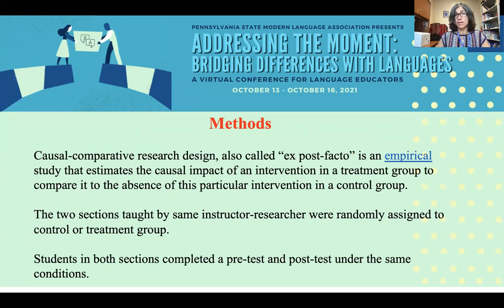The control group is going to be the group that use the deductive approach, and the treatment group is going to be the group that use the inductive approach. The two sections were taught by the same instructor, researcher, and these were randomly assigned to control or treatment group. Students in both sections completed a pre-test and a post-test under exactly the same conditions. It was actually the same day, and it was just an hour of difference.